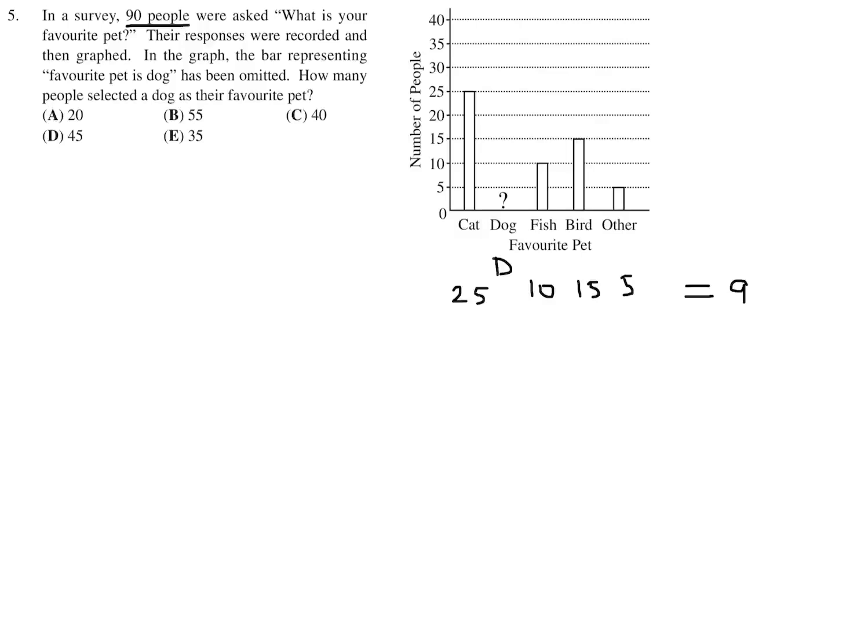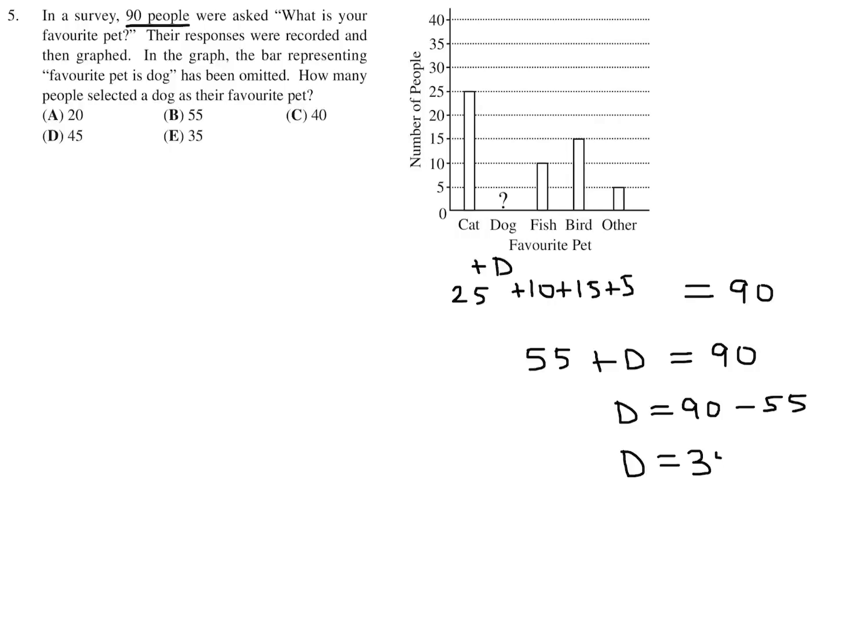So that basically means when you add all these up, it will total 90. So let's do that. 25 plus 10 plus 15 plus 5 is 55. And you add the D, and that equals 90. So D basically equals 90 minus 55. And therefore D is equal to 35. So 35 people responded dog as their favorite pet. So that would mean number 5 is choice E.